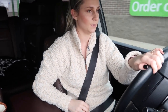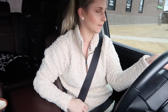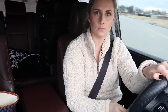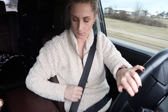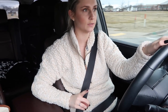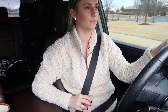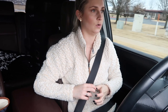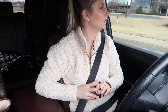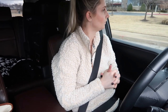So I picked up our groceries. My Starbucks did not have the Irish cream cold brew. I don't know if you guys could hear that when I ordered. And then the sweet cream doesn't come with foam, but the picture really looks like foam to me, so I don't know. But I got the salted caramel cream cold brew with extra foam, and it's pretty good. I can't complain. I like the Irish cream better, but that's okay.